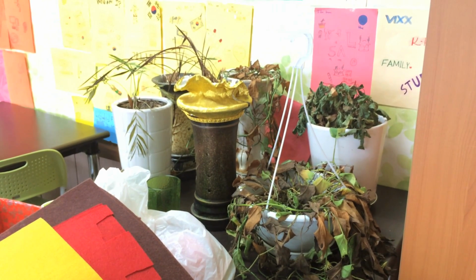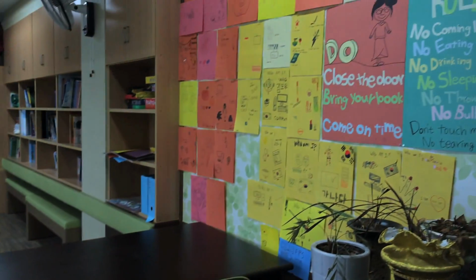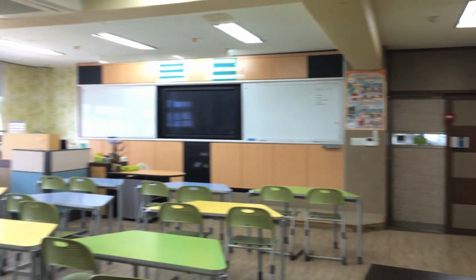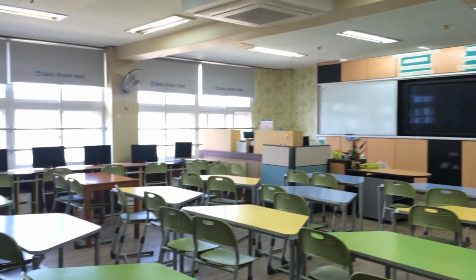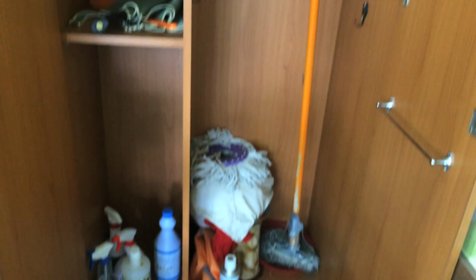And I don't know why they're there. Okay, so yeah, this is the art section. This is one of my favorite sections because I think it feels really homey and you get to see all of the people in the class as well. And also in this cabinet here, we have some of the cleaning supplies.